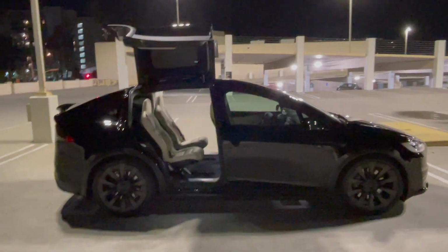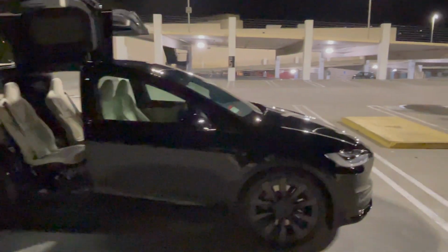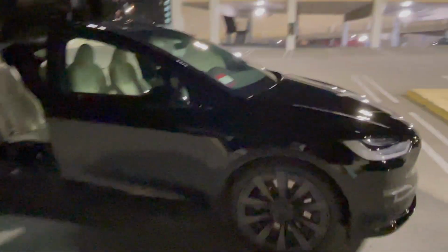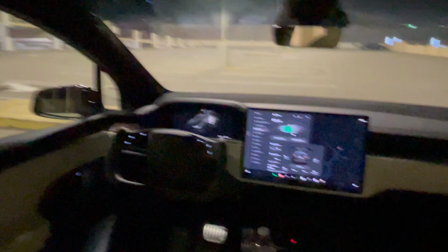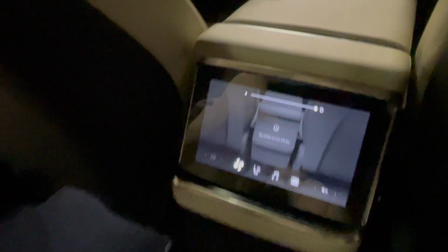Really, the difference between a long range and a Plaid is that this one is just way faster. But man, the black paint on this car is so deep. It's sick. You can get this setup on a long range and save 20 to 30 grand. So for those of you who are interested, it might not be a bad idea. I don't know what it is about the refresh, but I feel like the back space is so much more usable. This car just has a ton of space, and it actually feels a little too big for me personally because I don't have a lot of people that come into the car with me.